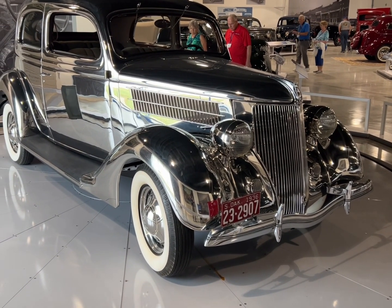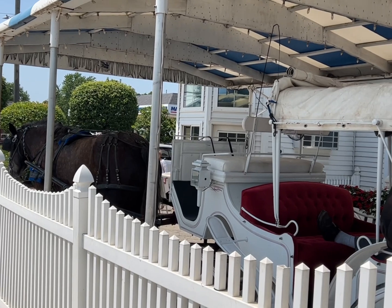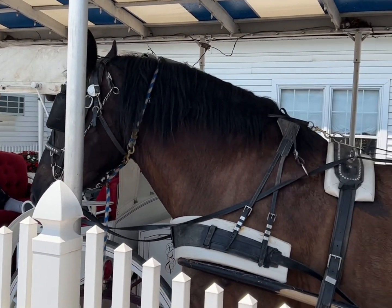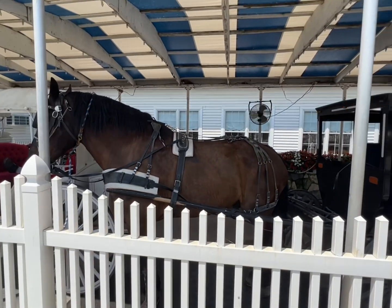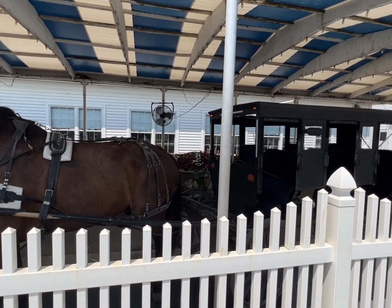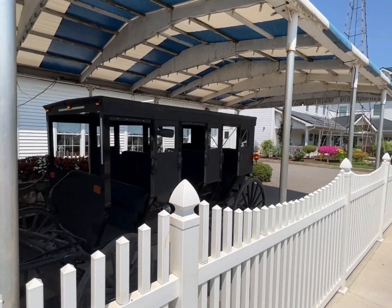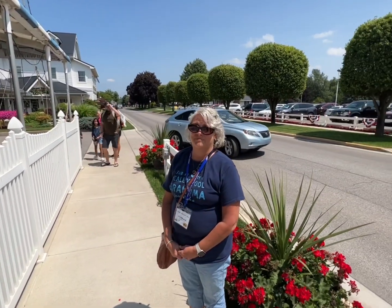Here we are in Shipshewana. This mode of transportation predates the Model A's. I think that's a limo. What do you think? Yeah.